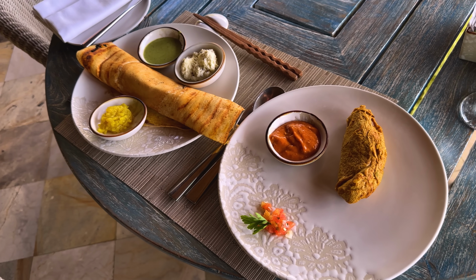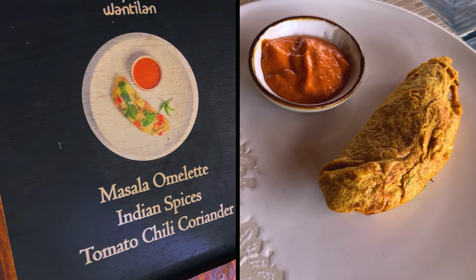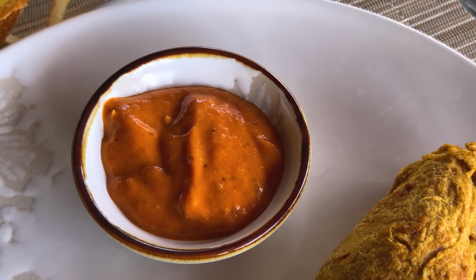Our first course right here has a bit of an Indian theme. I did not plan that out, but they must have a lot of Indian guests who come here. The omelet looks unlike the picture, but doesn't mean it can't be delicious, and it comes with a side of chutney. Oh, that's masala, all right. Spicy, and it is full of Indian spices.